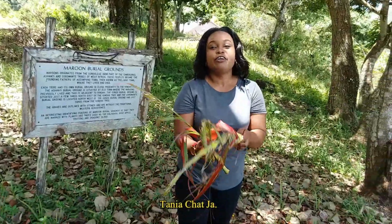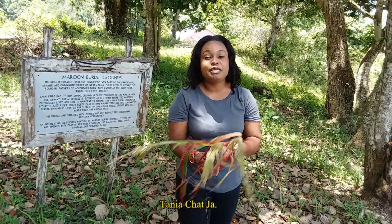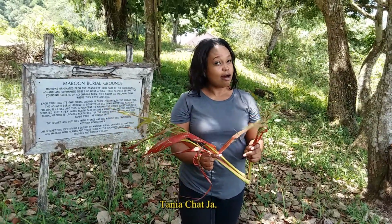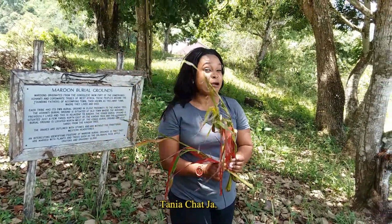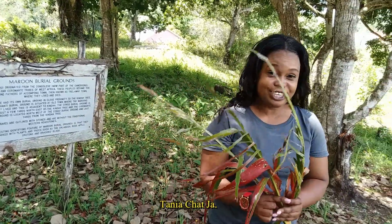Guys, it was very nerve-wracking to go into that graveyard to pick these three leaves. Although he didn't tell me the purpose of picking the leaves in there, he explained what they are. So I hope they are protecting me right now, and I'm being protected in the Maroon burial grounds. All right, a lot of knowledge.